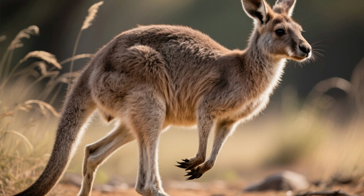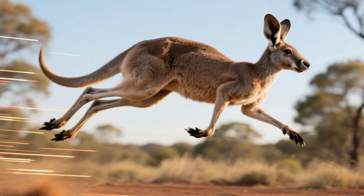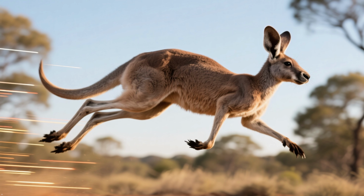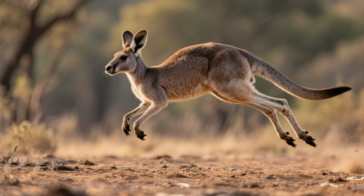They can cruise at 20 miles per hour for extended periods, and in short bursts, they can hit speeds approaching 35 miles per hour, covering nearly 30 feet in a single bound. And how does this magnificent spring maintain balance?